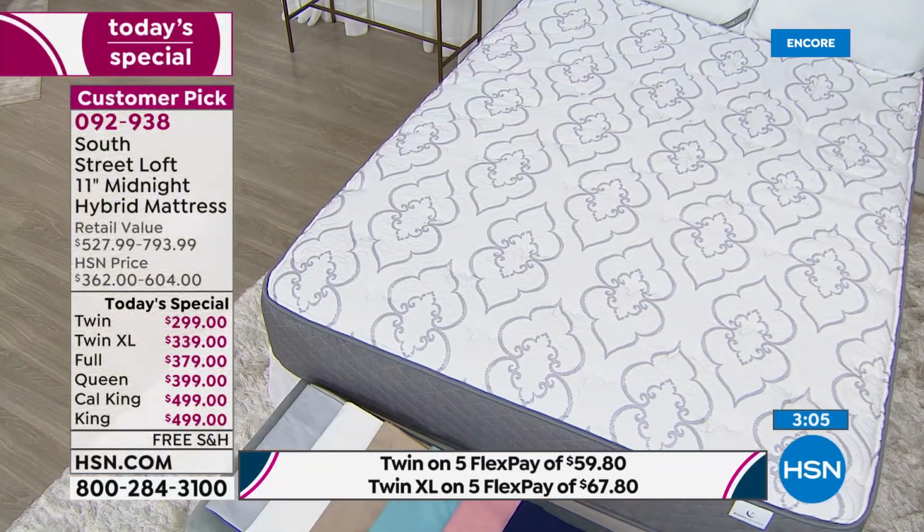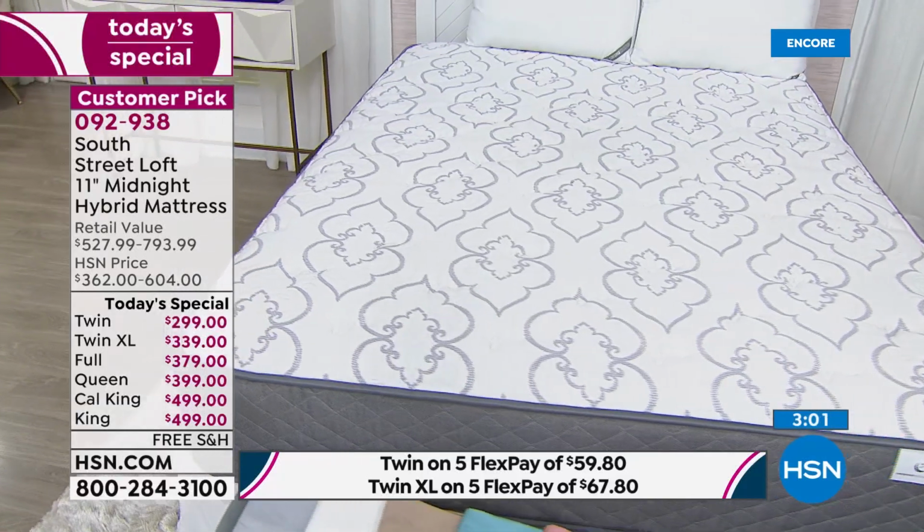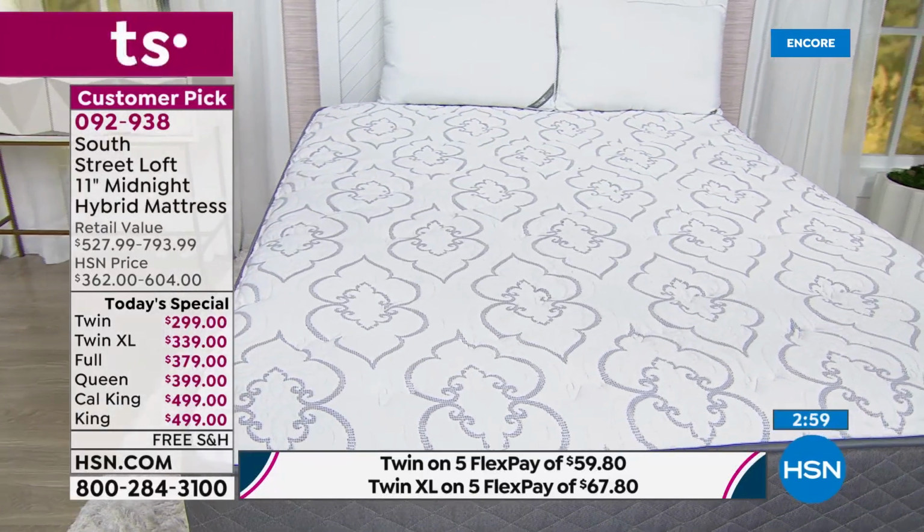You don't need to flip this mattress, right? That's a big point. When you get this home, it can go on the adjustable frame, it can go on the foundation, it can go on the box spring, it can go on virtually anything. So all options are open to you. Stephanie, can we do a top to toe of the build, the makeup of this?